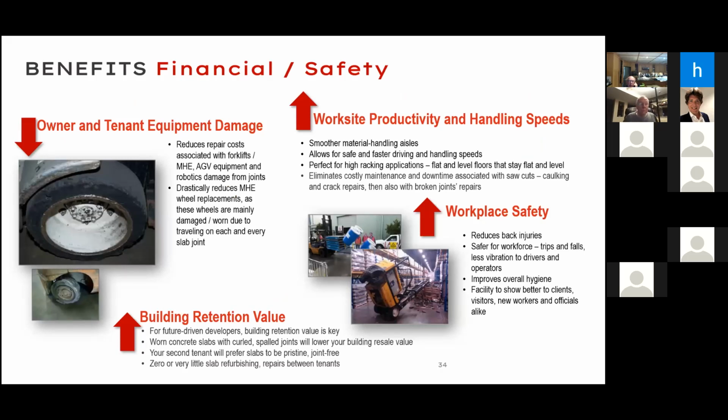You know, owner and tenant equipment damage. It doesn't matter if it's a tenant-operated building or an owner. There are benefits for everyone. If you're a developer, now when your tenant leaves in 10 years, the retention value of that building is significantly higher. And I can tell you, in 10 years, a lot of folks are going to want seamless slabs that are much more hygienic, maintenance-free, and operate without completely ruining the forklifts that they have. And the smaller the wheels, by the way, if you use small robots with small wheels, the more dramatic the impact of these joints that you really don't want to have in your workplace. And yet we still see them.